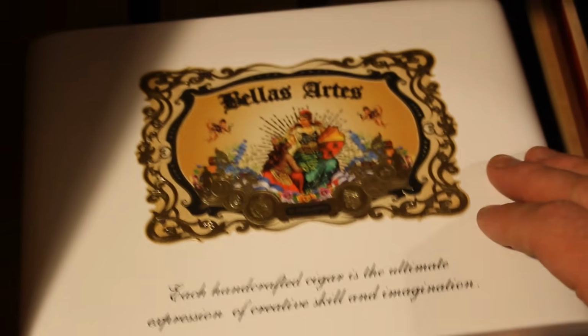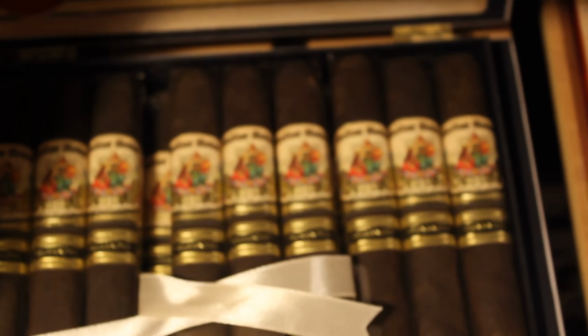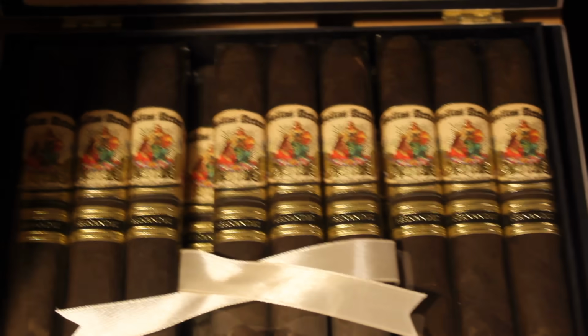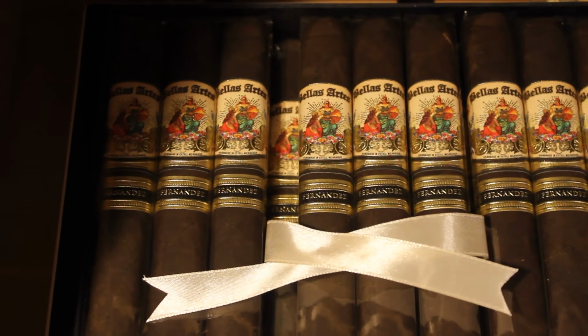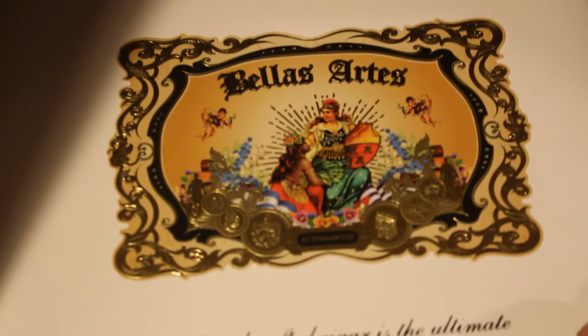All right, next shelf up, we've got a box of the Bellas Artes in Maduro. I like the original Bellas Artes, but this one was just truly special. Did a written review of this one. Really enjoy this cigar. That's why I buy a box. And yeah, just what a nice looking box too. Just love the graphic work on these things. AJ Fernandez has nice looking boxes. Really enjoy those. Fantastic cigars.